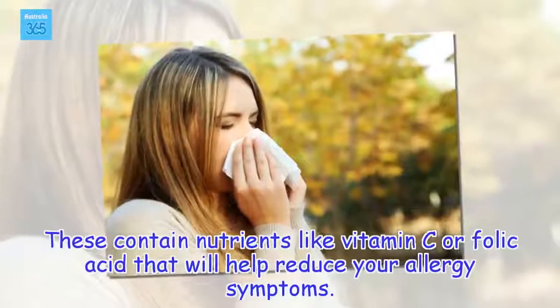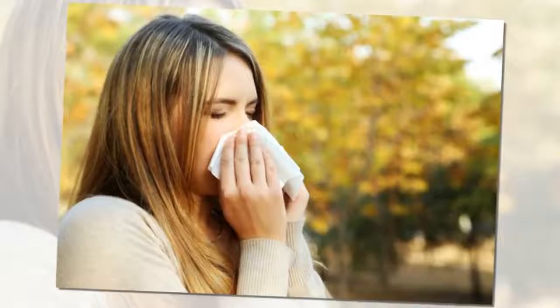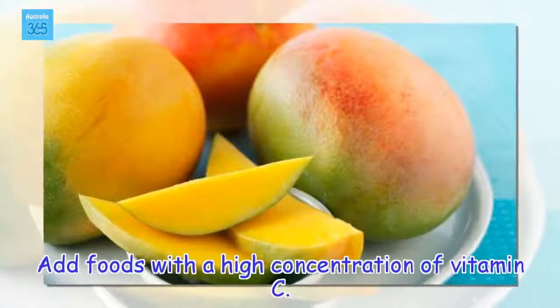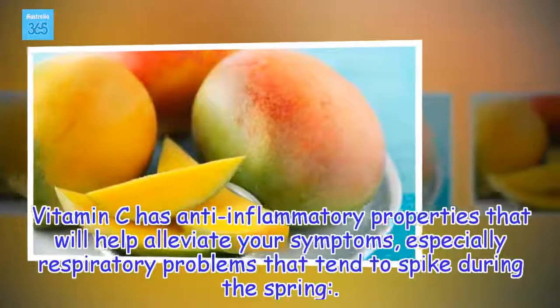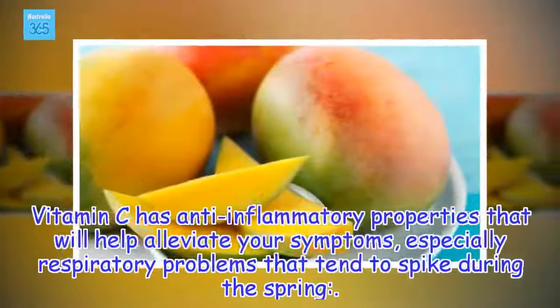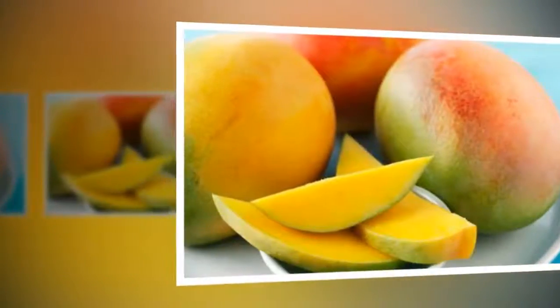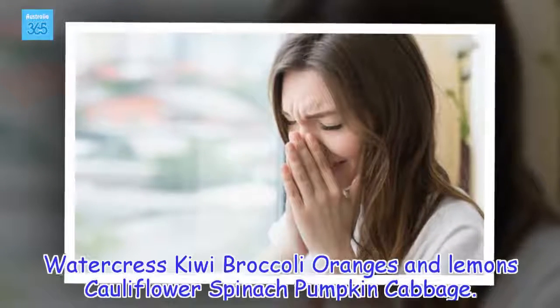Modify your diet at the first sign of seasonal allergies. These contain nutrients like vitamin C or folic acid that will help reduce your allergy symptoms. Add foods with a high concentration of vitamin C. Vitamin C has anti-inflammatory properties that will help alleviate your symptoms, especially respiratory problems that tend to spike during the spring. Watercress, kiwi, broccoli, oranges and lemons, cauliflower, spinach, pumpkin, cabbage.